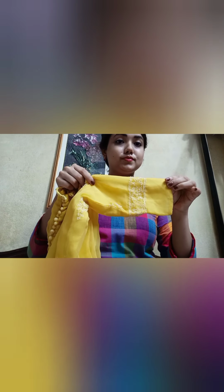Next, I'll recommend a very pretty saree with the combination of pink and green. We can use a full sleeve blouse, where I use a yellow color full sleeve blouse where the kantha stitch work is there in the blouse. So let's see it.